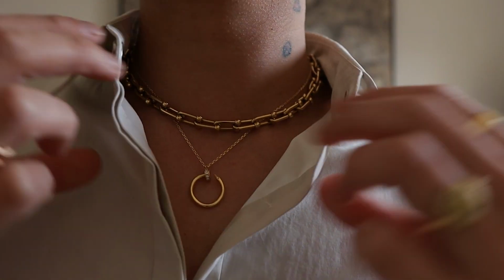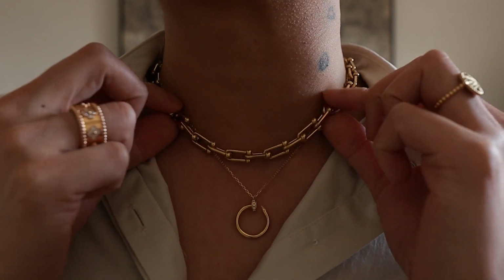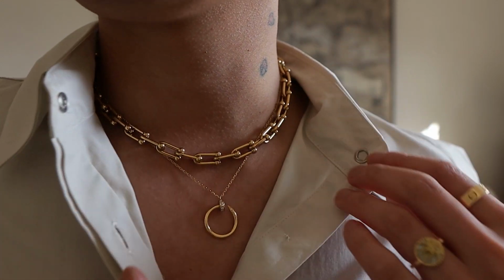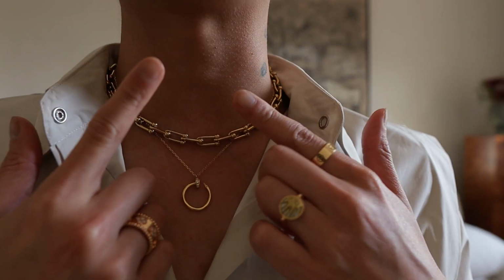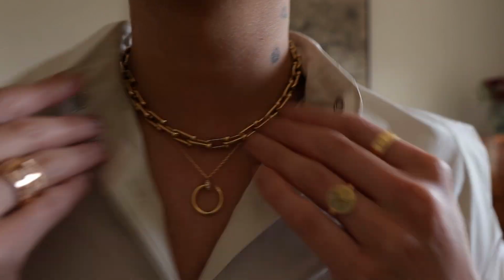By the way, how cute is this little chain necklace? It's one of my favorite things right now. I got it on Amazon and I have to share it with you guys because everyone on my Instagram is going crazy. It's super affordable, comes with a matching bracelet. It was like $16, you guys, but it looks super high-end.